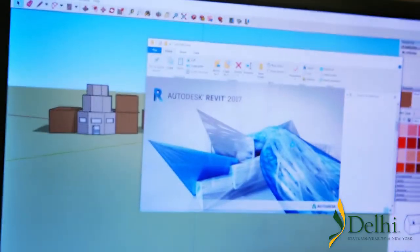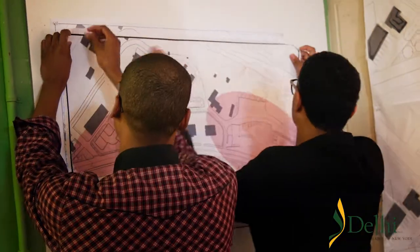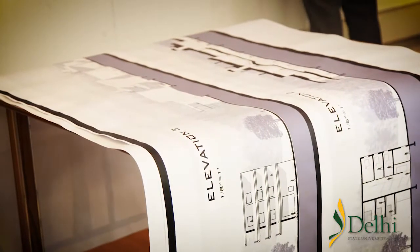We each have our own computers and we have all the latest software. We have AutoCAD to do our line drawings. We have SketchUp to do our 3D drawings. We have Photoshop to edit our pictures, Illustrator to set up our boards and render, InDesign to make our portfolios. So we have all the latest software that the real world's using.